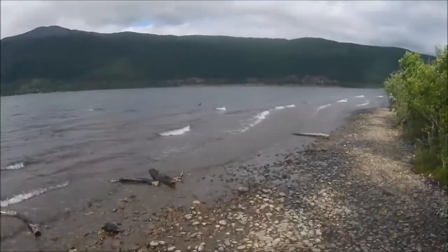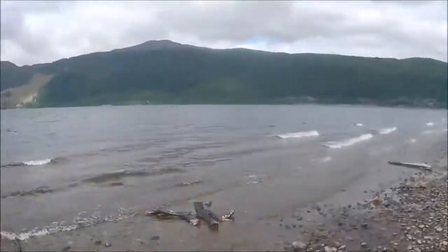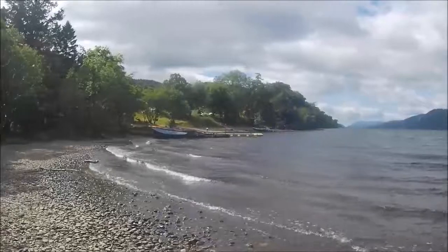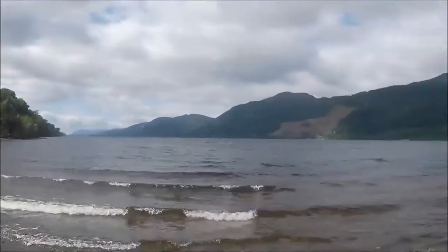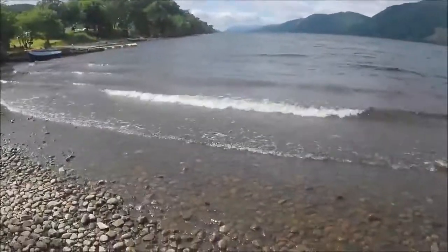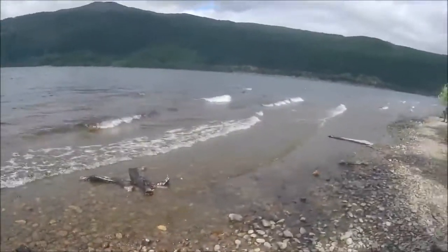There's some beautiful vantage points down here, guys, to view Loch Ness. This is one of the best, there's no question about it. But there's some that are really better, we'll find them one day. Go to maybe a different place. Here comes the waves, look at this. Couldn't quite surf on it right enough. But close enough.